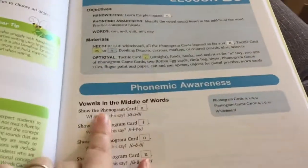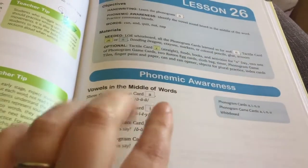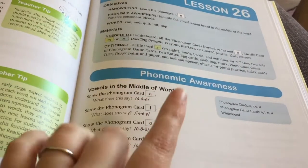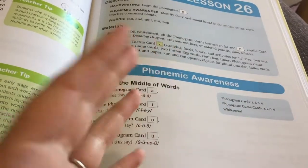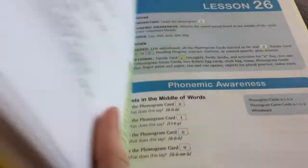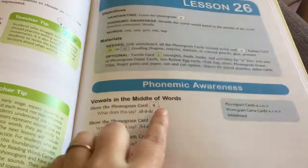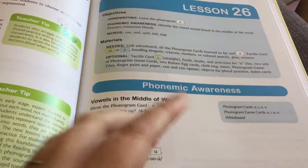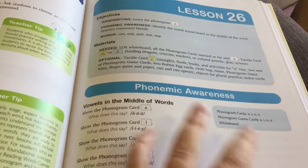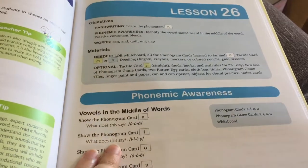So we have a phonemic awareness activity here. Now, one thing that I use sometimes, there are 2 apps that you can download. There's Doodling Dragons, which I'll show you that book in a minute, and there's also the Logic of English app, and it's got all the phonograms, and you can tap on them and it'll tell you the sounds that it makes. And sometimes we use that incorporated in here just to add a little bit of fun.